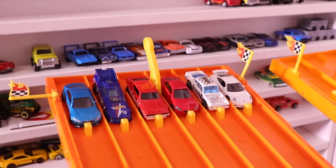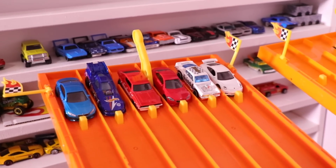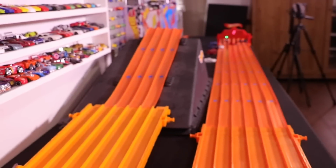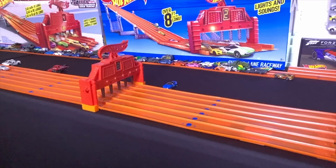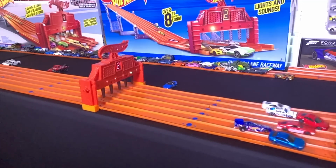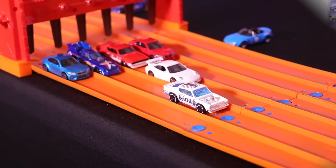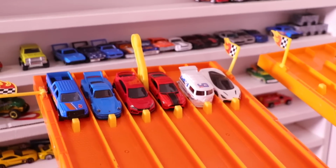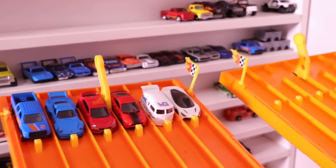Here we go, race number 2. On your mark, get set, go! And King Cuda takes it for Team White and moves on to the finals. And race number 3 cars are on the starting grid. Let's see who's representing each team.